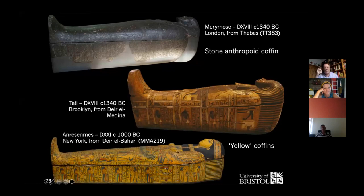And then at the end of the 18th dynasty, there's a move towards the so-called yellow coffin, with everything on a yellow background in polychrome. Interestingly, the earliest example of one of these coffins comes from Deir el-Medina, the village of the tomb workmen. And as such, that's one of the reasons why it suggests that it's people who are making these things who generate new fashions, rather than any kind of deep and meaningful top-down approach.